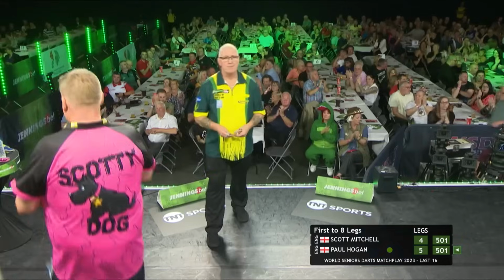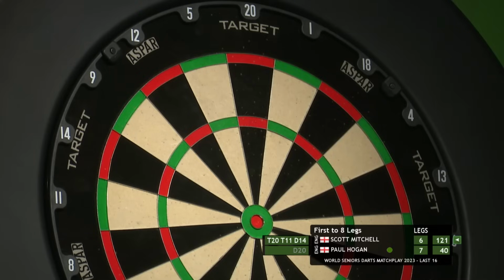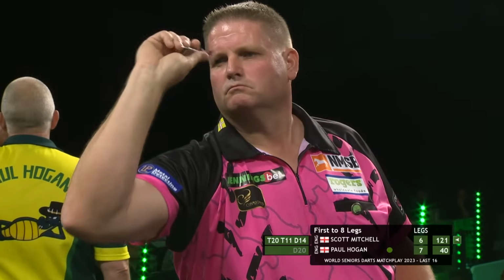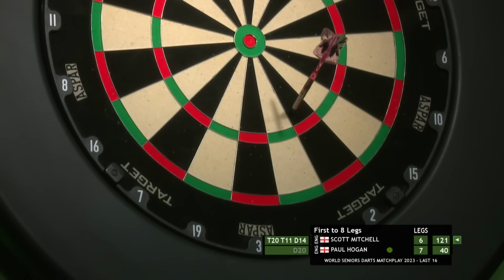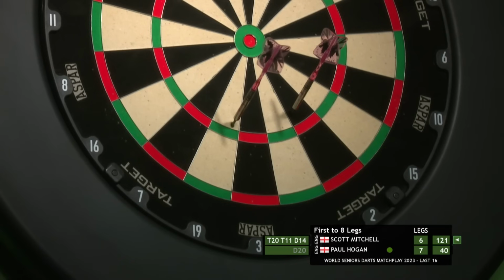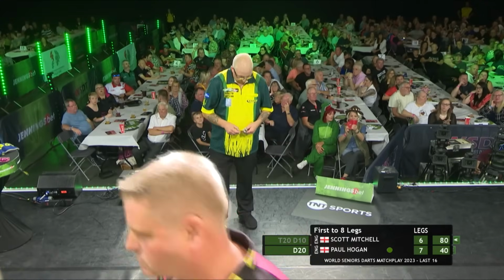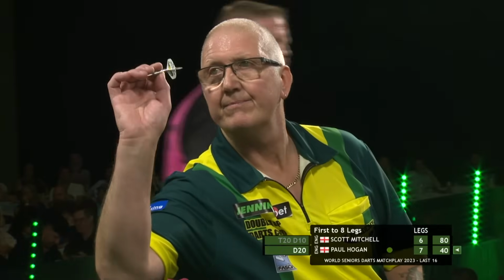10th leg, Paul through first, snapping at the heels of Hogan. First part right, he drifted into the 5. Treble 17 to keep his hopes alive, maybe. And he's nowhere near, so match darts are incoming for Paul Hogan. Would have been a big favourite for this match, amongst the favourites for the tournament. 41. Scott Mitchell, but Paul now 40. Standing right on the tungsten trapdoor. If Hogan can hit, he goes home.